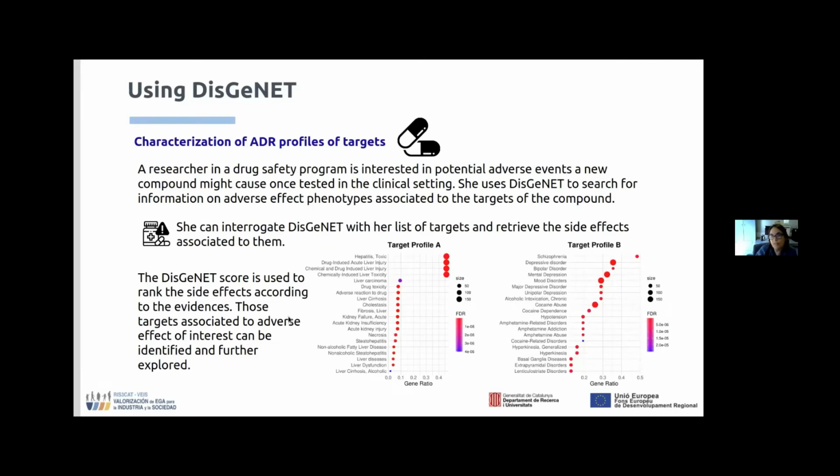Finally, you can use the information in DisGeNET, for example, when you have a drug that has a series of targets. You can input this information in DisGeNET, for example with the DisGeNET package, and then do a DisGeNET enrichment and retrieve a set of phenotypes associated to your list of targets that might be related to a specific drug.